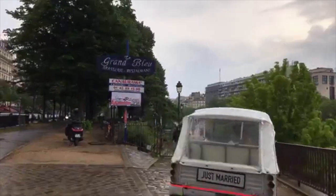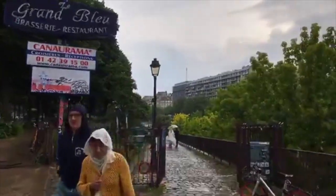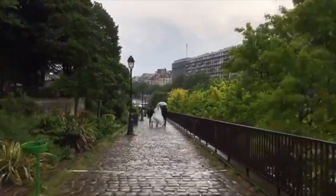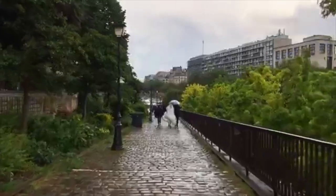I love that kind of stuff. All right, here we go. This is the second rather unknown, wet cobblestones, rather unknown garden walkway. Anybody want to attend a wedding?